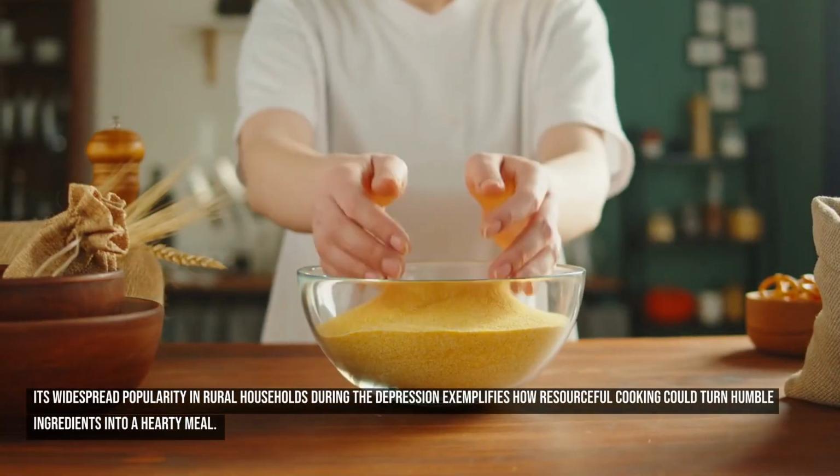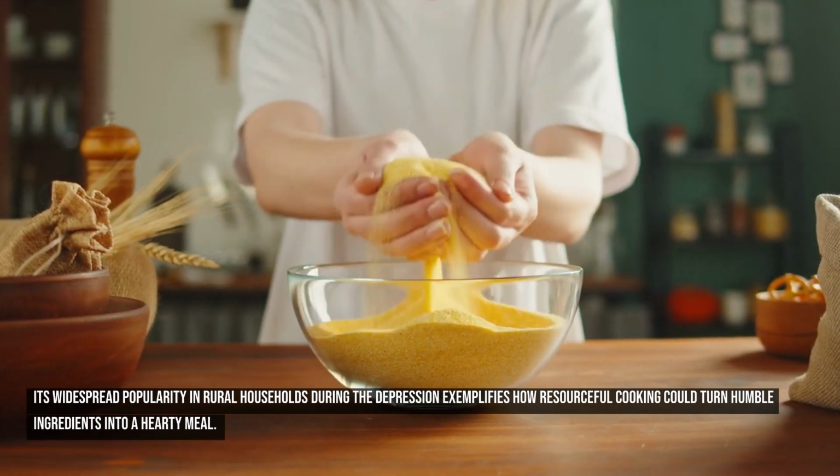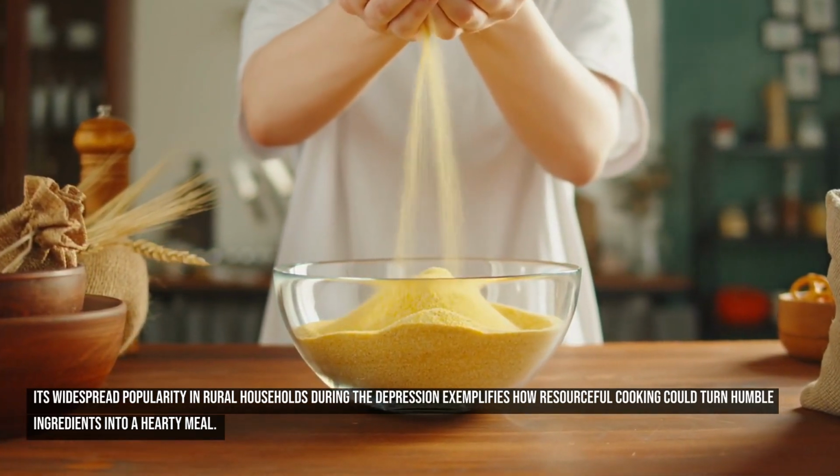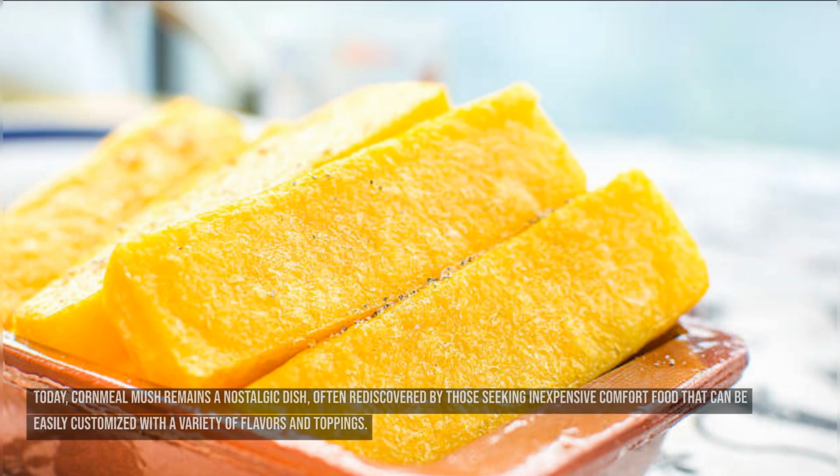Its widespread popularity in rural households during the Depression exemplifies how resourceful cooking could turn humble ingredients into a hearty meal. Today, cornmeal mush remains a nostalgic dish, often rediscovered by those seeking inexpensive comfort food that can be easily customized with a variety of flavors and toppings.